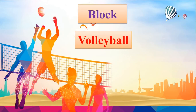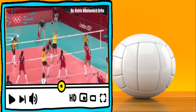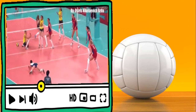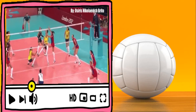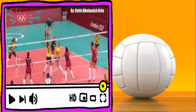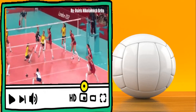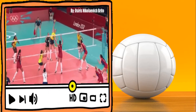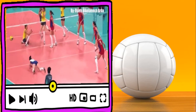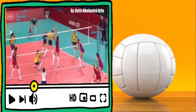What is blocking? Volleyball blocking is defined as defending against the ball coming from your opponents' attack hit. A block occurs when a front row player close to the net reaches higher than the net and contacts the ball as it is coming over from the opponent. A block attempt is when the blocker reaches higher than the net but does not contact the ball, and a completed block is when the blocker does make contact with the ball.